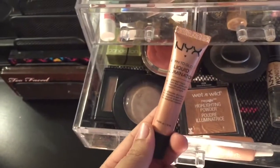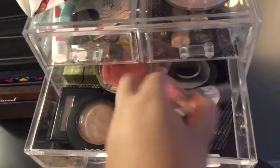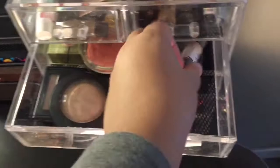We hit pan, but she's still living. And then I have this NYX Liquid Illuminator, and then this NYX Wonder Stick.